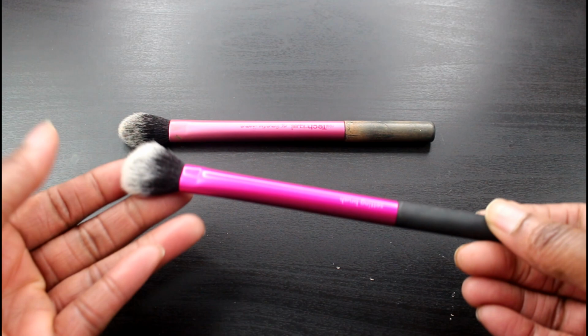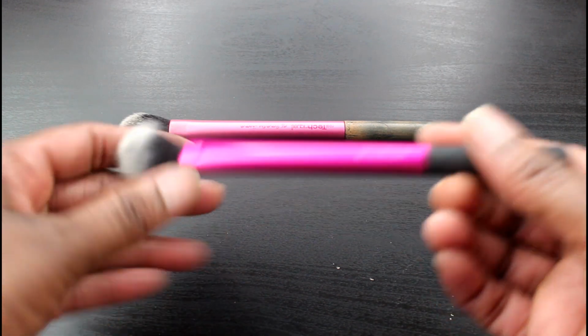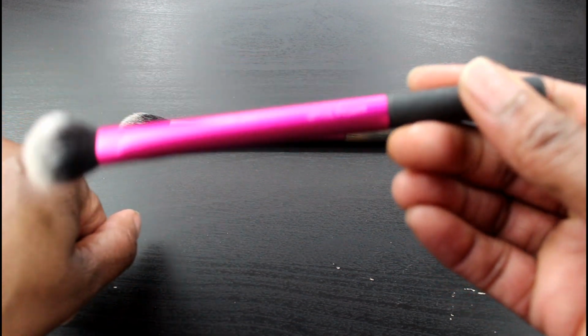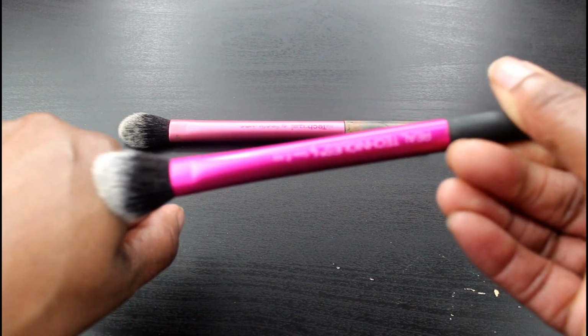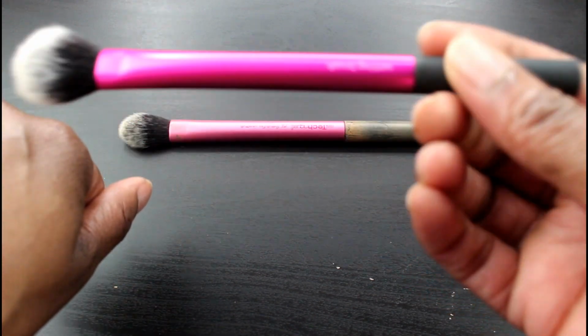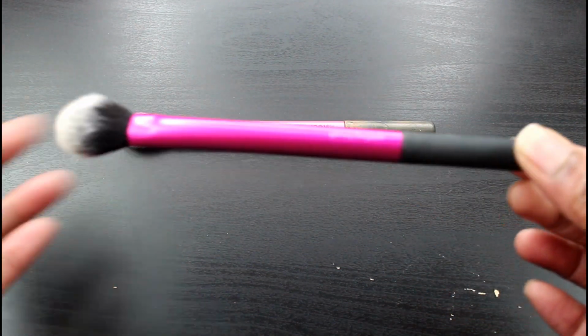But actually, I do like this brush more than I did when I first purchased it. The fluffiness is quite nice for setting under eye concealer, and that's primarily what I use it for. You could use it for highlight as well, but this one I generally use just for setting my under eye, and yeah, it works really well for that.